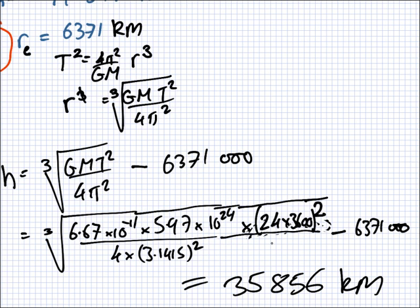So maybe it's the TV satellites that are geostationary. Let me check the altitude of TV satellite. Maybe that's the one. 35,000. There we go. Okay, all right. Yeah, that's the parking orbit. All right, so it's the TV satellites that are in geostationary orbit, not the GPS. Okay, can I continue? Yeah.